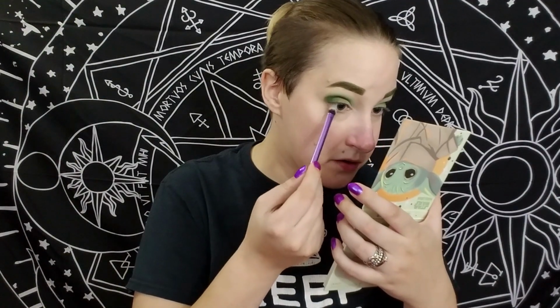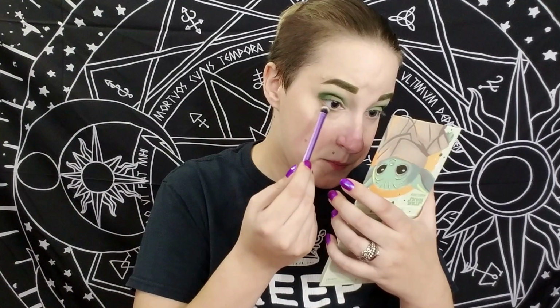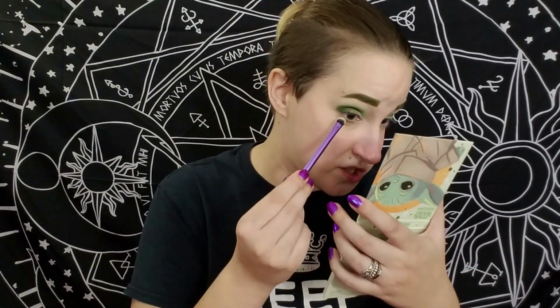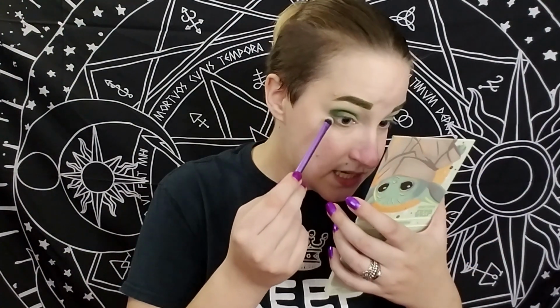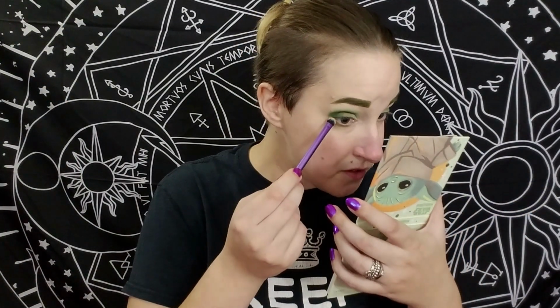But it is a very pretty green, and I find that a lot of the Colourpop mattes with micro glitter in them work just as well as mattes. Just know that as you buff, you're going to buff away that micro glitter. It isn't going to stay where you put it because it's not meant to be put in a matte in the first place, if you want my personal opinion. But it's going on very nicely.